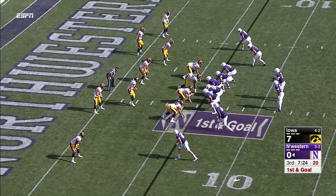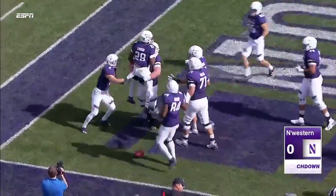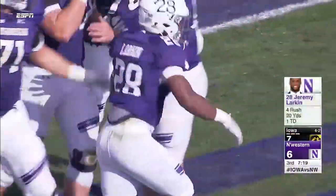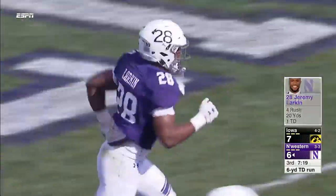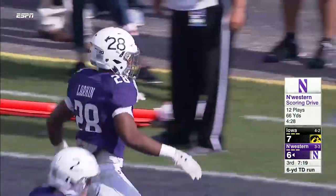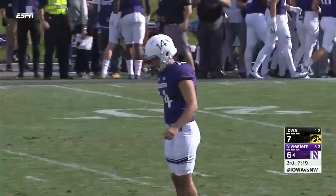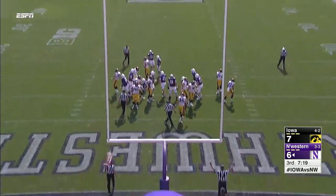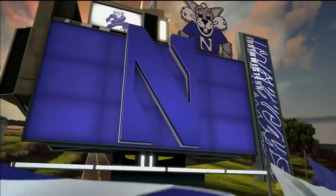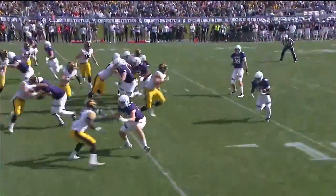1st and goal, Northwestern. Larkin again to the fringe, diving, touchdown! Jeremy Larkin, the redshirt freshman. Second touchdown for Jeremy Larkin out of Cincinnati. He had 76 rushing touchdowns in high school. He has a game-tying touchdown to fire up his coach this afternoon. Clayton Thorson lumbering down the field to set up the opportunity. Jeremy Larkin gets him in off a dive, and we are equalized in Evanston.